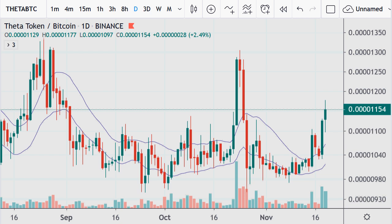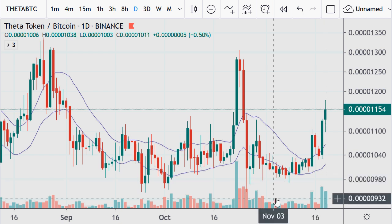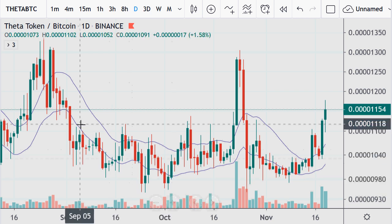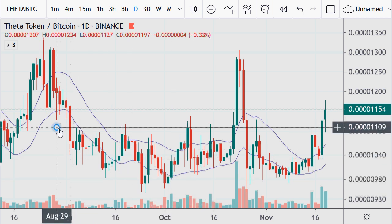I'm going to go over Theta coin and then I'm going to go over DFS, but more importantly, bankroll management. As for me, risk reward management is always job number one. So let's get started here.